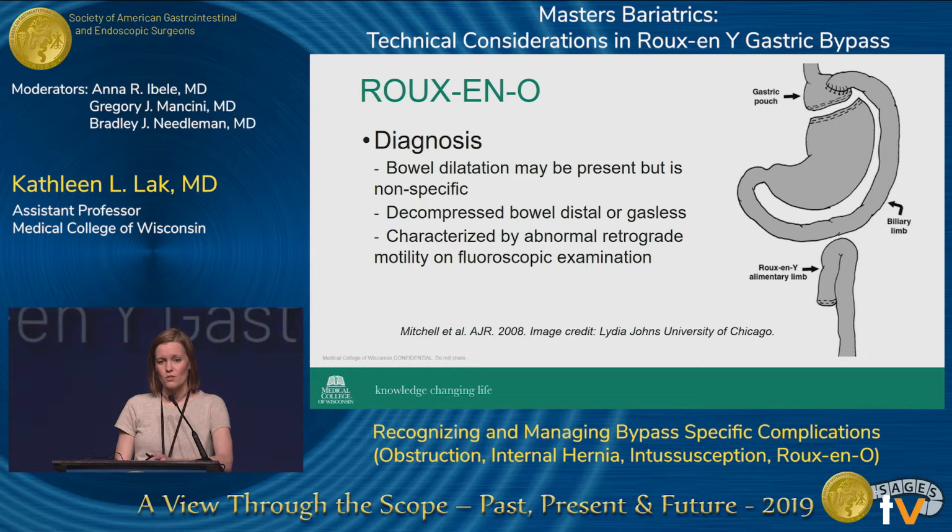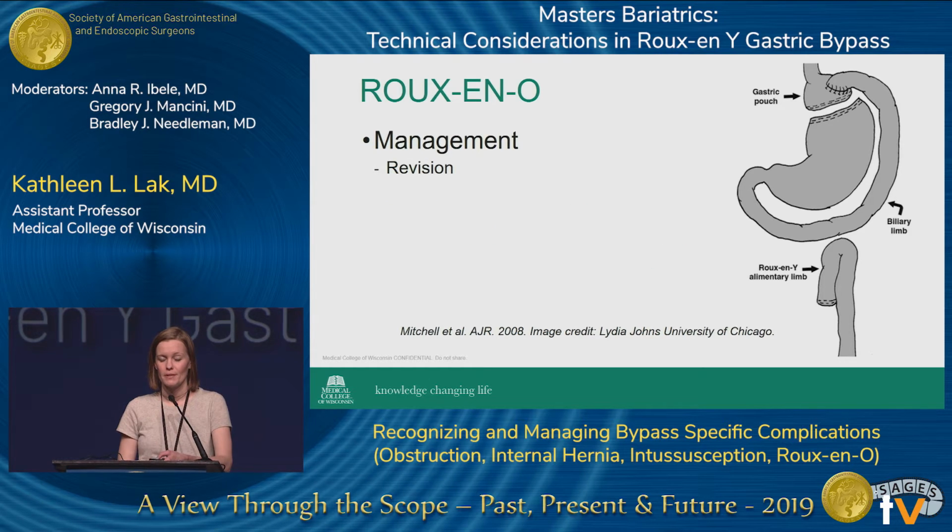What's really characteristic is a fluoro exam demonstrating abnormal retrograde motility. As you can imagine, the motility in your BP limb is going to bring your duodenal succus up your alimentary limb into your gastric pouch, which causes your bilious emesis. Management is revision, right? We need to reconfigure this into a Roux-en-Y reconfiguration, and the patients reported in the literature do very well after this.